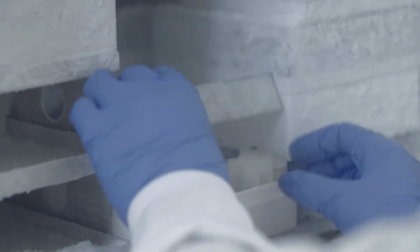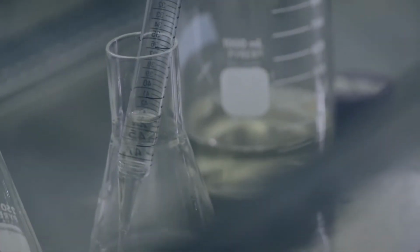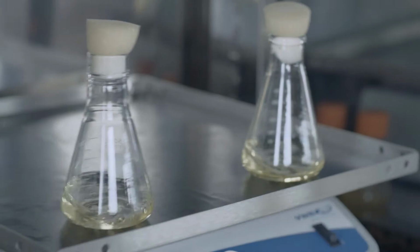We culture our own cell in bioreactors. One cell can turn into 10 billion cells overnight. This enables us for fabricating large volume cells in a short time for potential industrial applications.